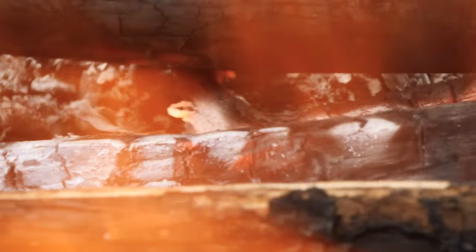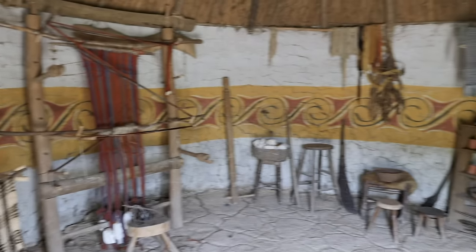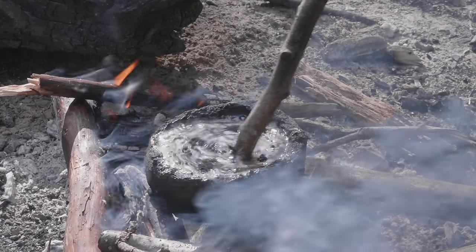I had to spend a week living in a shelter like that because we wanted to keep the fire going for a whole week, so we took turns. When it starts to split, you could mix up pine resin with beeswax and charcoal over a fire. It's basically Stone Age glue.